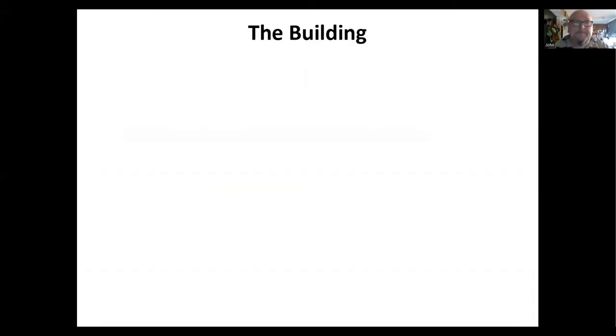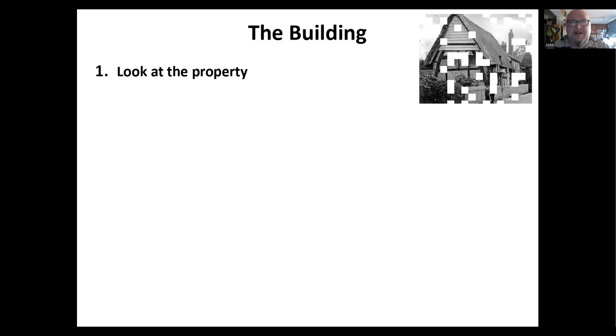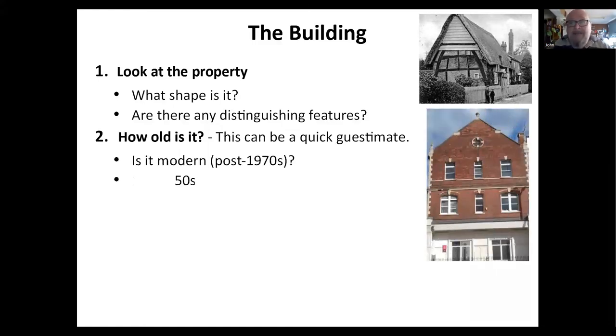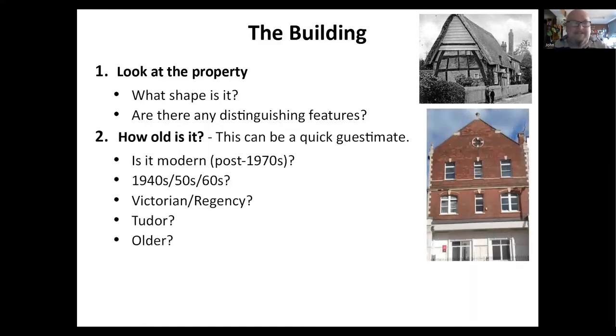So looking at the building itself, firstly, look at the property. What shape is it? Any distinguishing features? In this picture here, you can see those black lines. It's the Cruck house, an old A-frame, so it's quite an old one. How old is it? Well, you can do a quick guesstimate. Is it modern, 40s, 50s, 60s, Victorian, Regency, Tudor, other? And we'll look at a little bit of these in a moment or so.